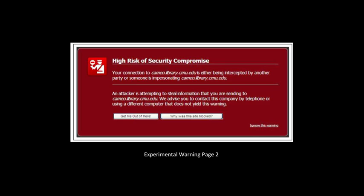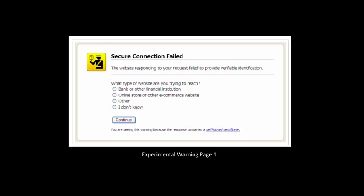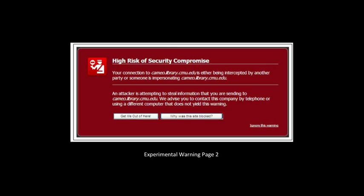Users participated in an in-lab experiment where they were shown a series of different errors and asked whether or not they would continue on to the website they were trying to access. Those errors included the three that we saw for Firefox 2, 3, and for Internet Explorer, along with two experimental conditions. One of them is a multi-page system that first shows this error, and then if the person's trying to access a website with sensitive information, it takes the user to this scary high warning page. And the second experimental condition only shows this high-risk security page. So we have two experimental conditions and three existing SSL certificate warnings.